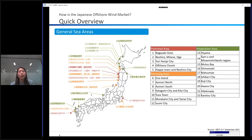In respect of the general sea areas, as mentioned, these are authorized by the Japanese government. The areas designated as promotion areas, which are the red ones, are agreed for auction. The first one, Goto's developer, was awarded to the Toda Corporation Consortium in June 2021. Noshiro Mitane Oga, Yuri Honjo Choshi was awarded to Mitsubishi Corporation and its consortium members in December 2021. And the fifth one, Happo Town in Noshiro City, had its auction launched in December 2021. But this is paused now to set up better auction rules by the government. So the market is now waiting for the new rules to come out.